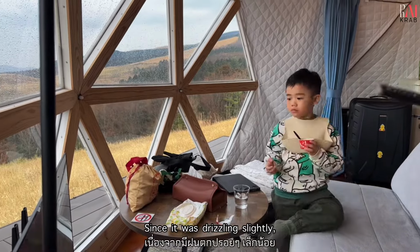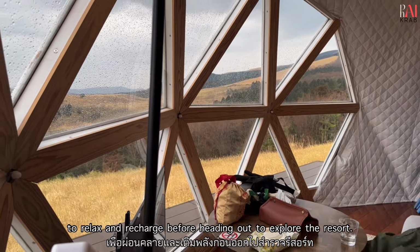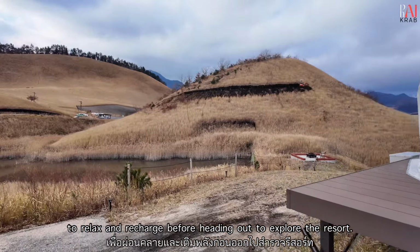Since it was drizzling slightly, we decided to take a short break inside the tent to relax and recharge before heading out to explore the resort.